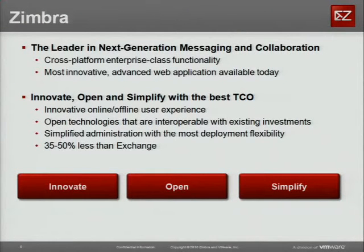Give you a little information on who and what Zimbra is. Real quick, by a show of hands, who here is running Zimbra in their enterprise today? Fantastic. Who here is running Microsoft Exchange in their enterprise? Great. And who here is running Domino? GroupWise? Google Apps?